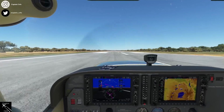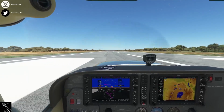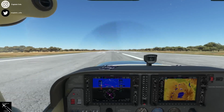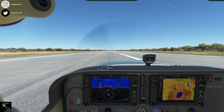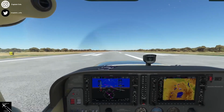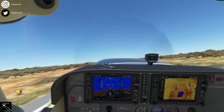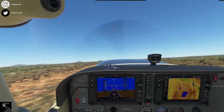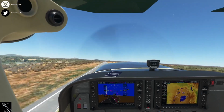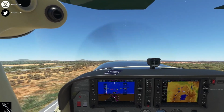Speed tape's alive. Come on, 30 knots. 40 knots. Rotating at 55. 50. 55 knots. Pull back on the stick. A lot of right rudder, a bit of right aileron down. Good. That's probably one of my smoothest takeoffs that I've done in this aircraft. So we'll continue on runway heading. Continue climbing.